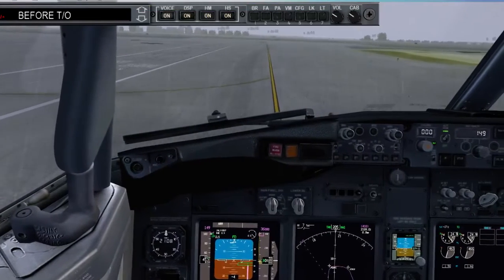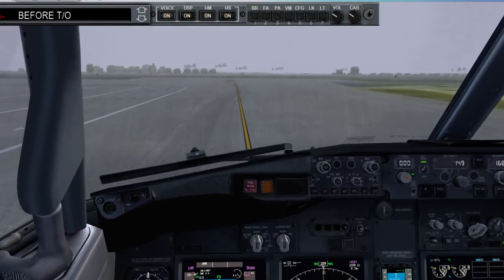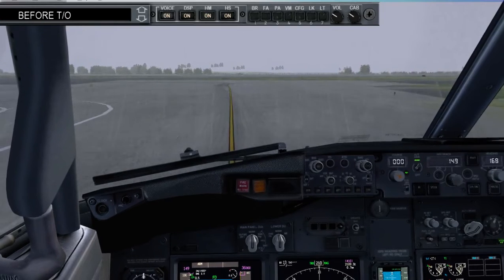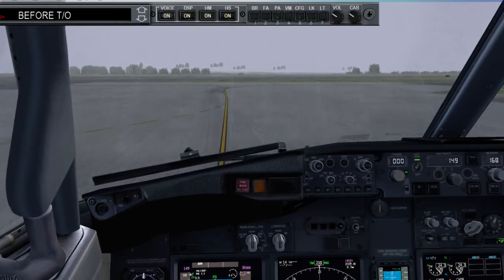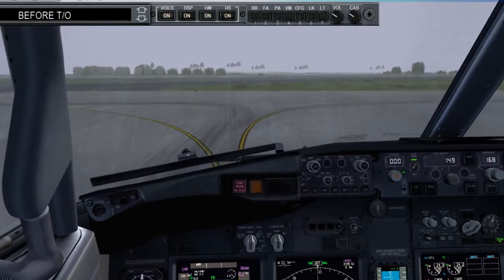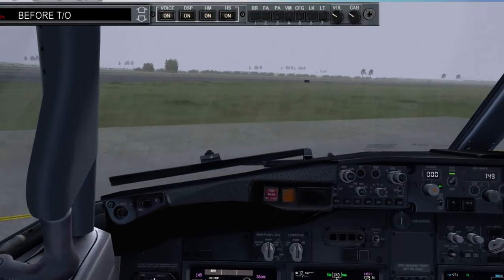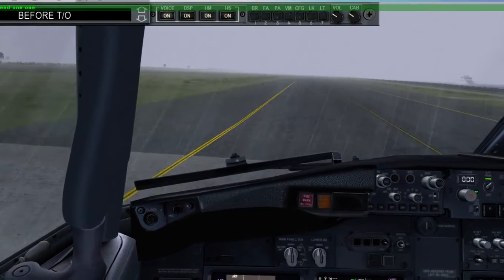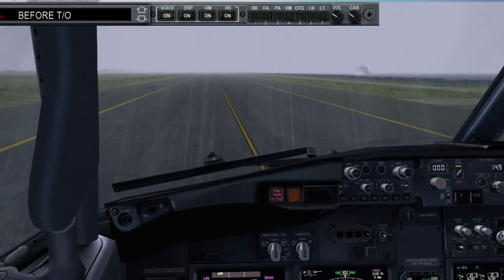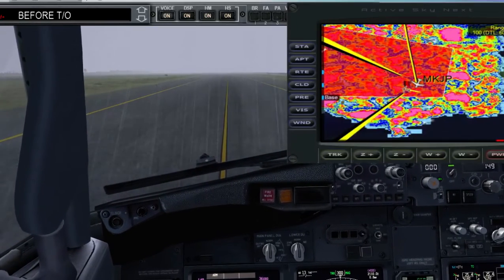Wow, horrible weather today. Ridiculous. Ground, American 168, just to make sure, we got departure with you, or you just go to Unicom? You just call Unicom, American 168. Roger that, American 168. Wow, beautiful weather today, huh? It's weather. Gotta love it.